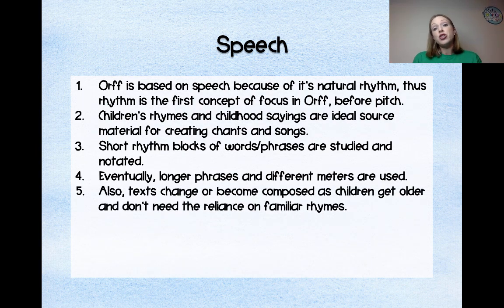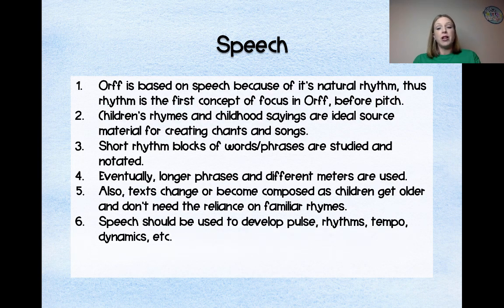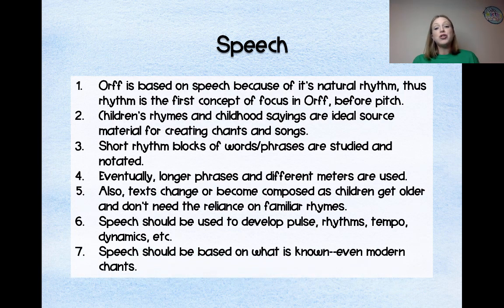Also, texts change. As the students get older, they don't need to rely on familiar speech as much. And so you could have more composed things or more complex things. You could use a familiar rhyme, but maybe put it in a mixed meter or an irregular meter. Speech should be used to develop pulse, rhythms, tempo, dynamics, and a whole bunch of other things. Speech should be based on what is known, even modern chants.